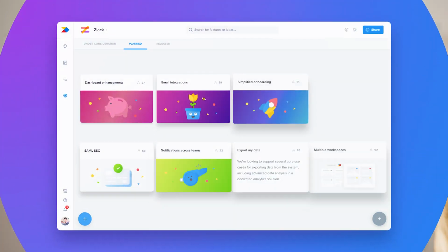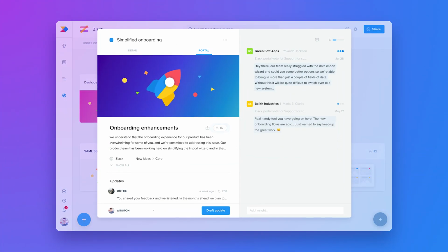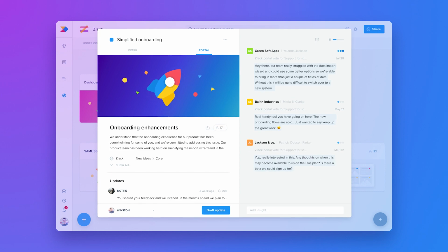Productboard's product portal is a public interface that you can share with prospects, colleagues, and customers. In the portal, you can showcase what's planned, collect votes and feedback on ideas, and source new requests. It's a great way to earn buy-in for where you want your product to be headed and to validate feature ideas before you begin to work on them.